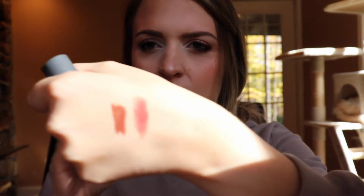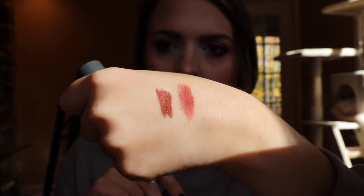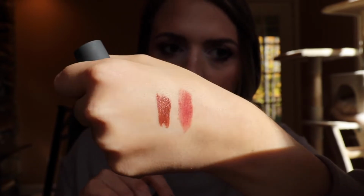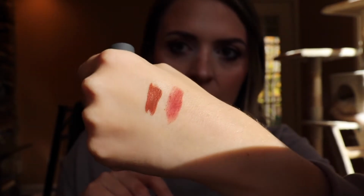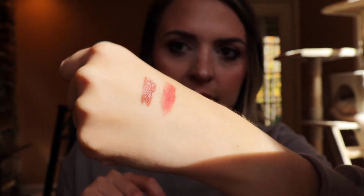I'll compare it to the other color I got. So here is the Bite, and then here is the Sephora. The Bite is definitely a lot more up my alley color-wise, but I definitely like the Sephora better. You can see the Sephora is just more shiny and more hydrating, and the Bite is a lot more matte, but it is a matte formula, so maybe my fault, but I'll apply this so you guys can see what I'm talking about.